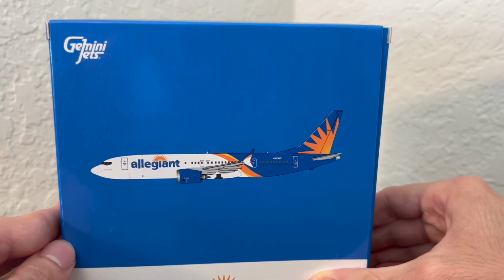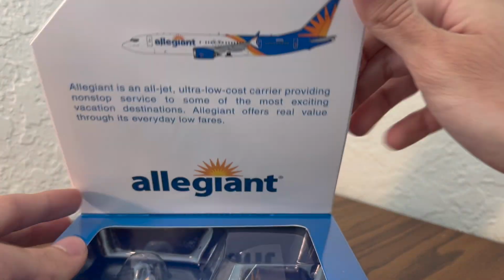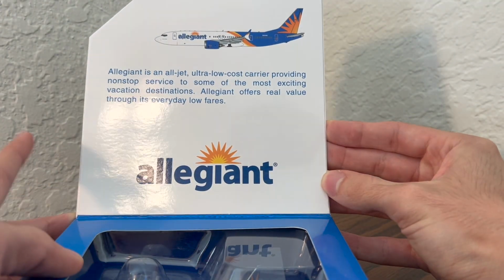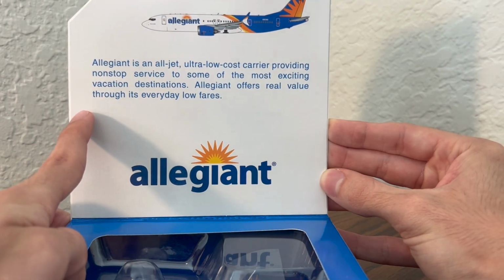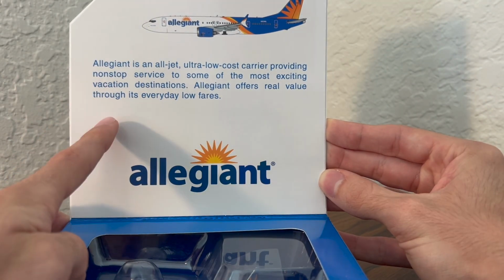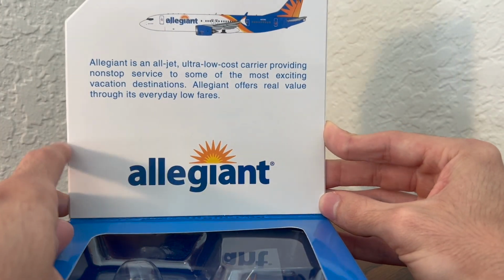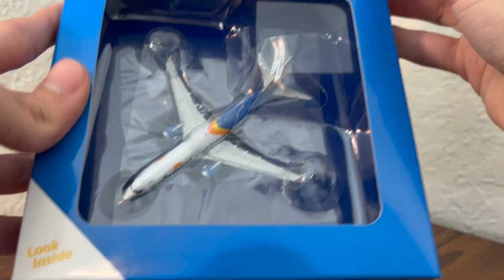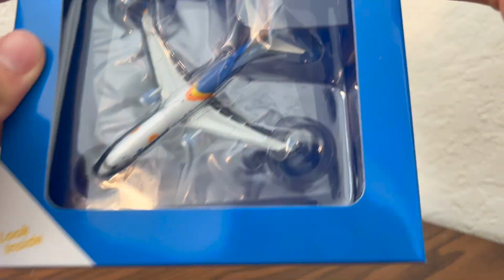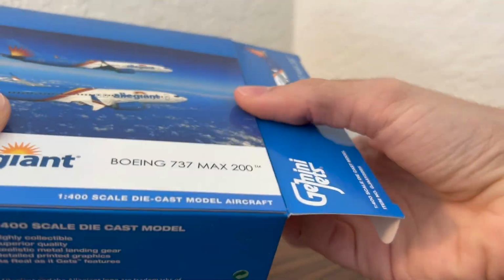The back is kind of standard, unlike the rest of the Gemini Jets boxes. And here, instead of the plain bio on the aircraft model, you just get one on Allegiant. On the older releases, they had a lot more. Now they just have like two simple sentences. And there's a photo of the aircraft. And here is the model. Let's open it.